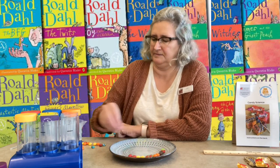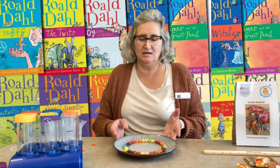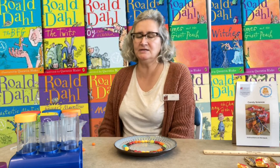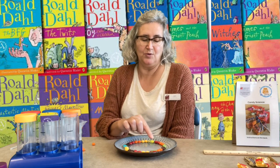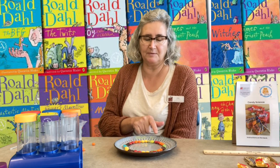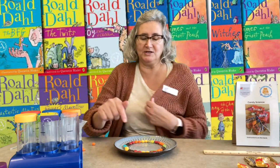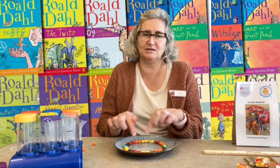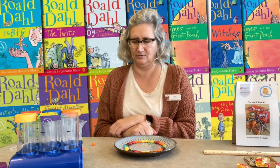All right, so you can see I've created a circle of Skittles. And what I'm going to do next is I'm going to pour water into my dish. So I'm going to pour the water in. I want the water to come right up to the edge so it's touching the Skittles, but I don't want it to go beyond them, right? And that is important because we're going to watch what happens, but I want to make sure that I stop the water right when it gets to my Skittles. I really don't want them to be sitting in the water around the edges, okay?